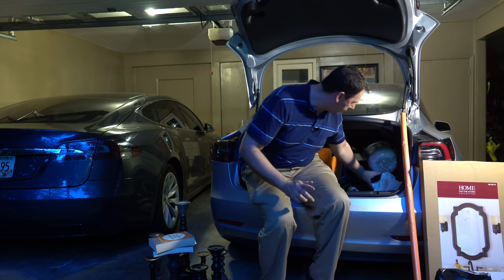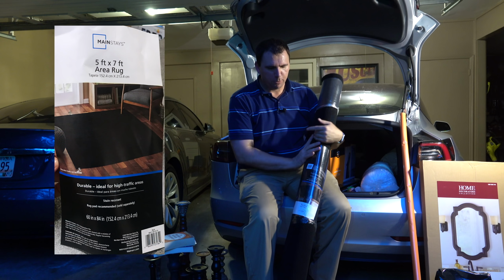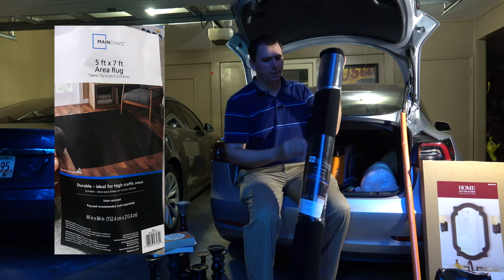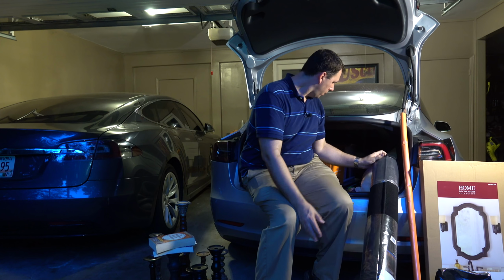Well, one last thing I got from Walmart was a big black rug, because I thought I would put this in my entryway too, just to keep it with the pumpkins, very black and orange, Halloween themed. It was really cheap. It was $20 for a 5x7 rug, so I thought that was a bargain. All right.